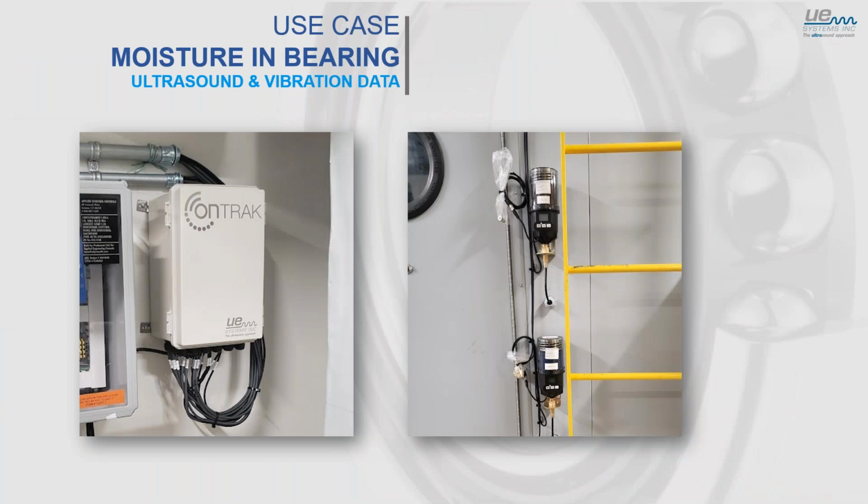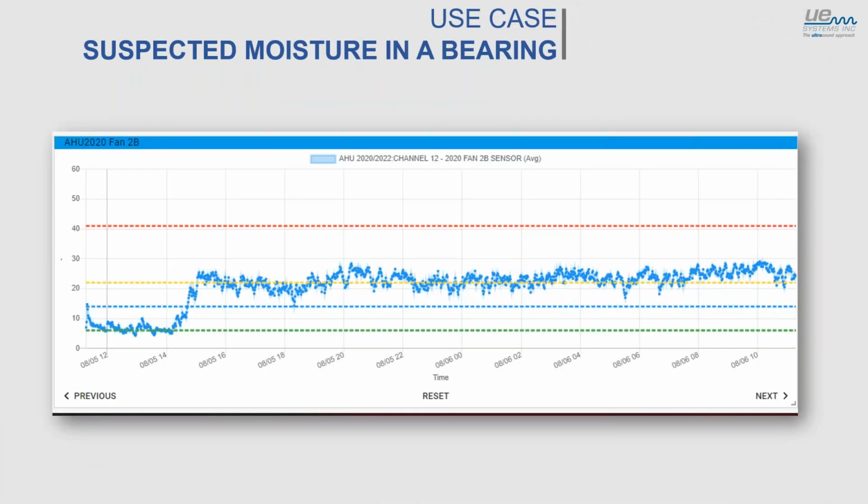Now, this is a really interesting one. And again, I'm not pretending to be an expert here. Okay. And again, the pictures I have of this installation are from while it was being commissioned, so the cables aren't connected, but that's beside the point. And this happened to me personally, so I can talk really articulately about this situation. So they also have ultrasound, and they have accelerometers wired to the outside of this air handling unit. And what we noticed was this, right?